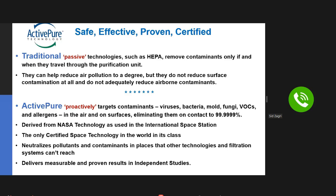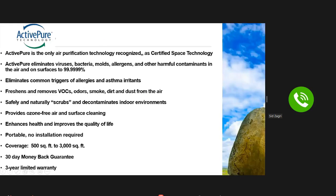ActivePure proactively targets these contaminants. Its technology, again, derived from NASA technology, neutralizes these pollutants and contaminants in place that other technologies and filtrations can't reach, and it delivers measurable and proven results, and we'll talk about some of the studies here in a moment. A couple of other points I want to make here is that we're looking at ozone-free air and surface cleaning. This is enhancing health and improving the quality of life. If you don't have an air purifier, you are the air purifier.